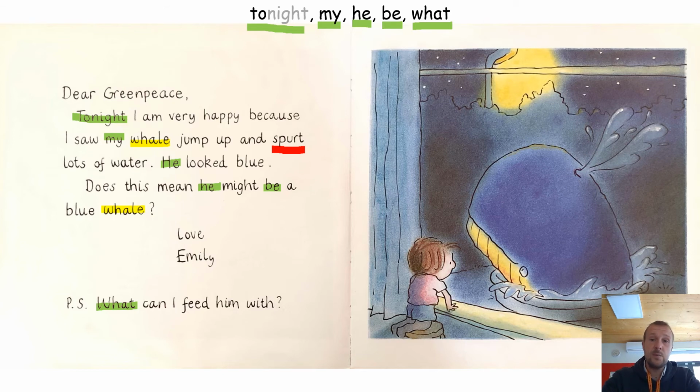Yeah, spurt is when you spit out that water. So the whale is spurting water outside the top of his head. Now, a whale is a type of mammal. That means it needs air to breathe. It can't breathe underwater. So when the whale is swimming along, it might find something to eat.